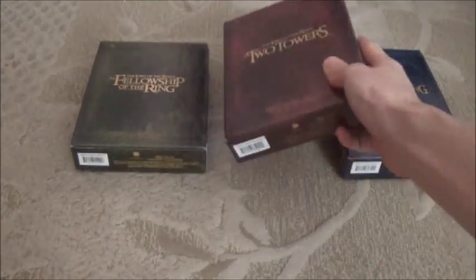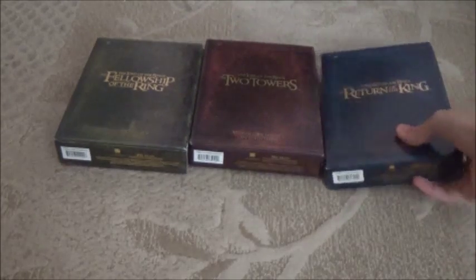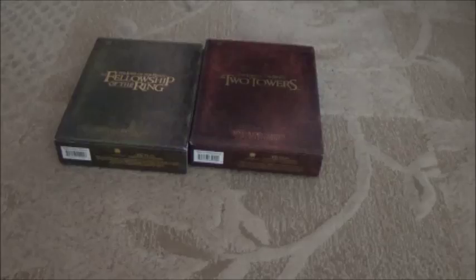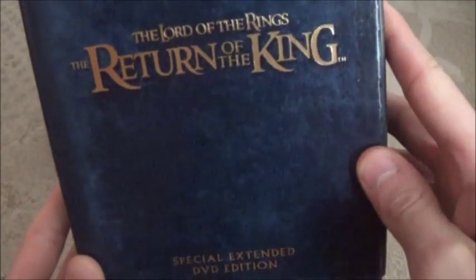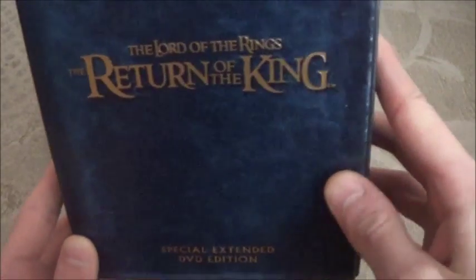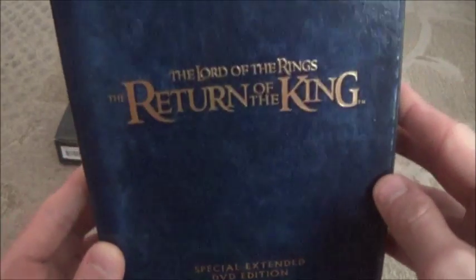So I've showed you the Fellowship of the Ring and the Two Towers. Oh, and by the way, I'll tell you at the end actually. So here is the Return of the King. I believe this is most people's favorite. And I think it's the most powerful of the trilogy and of all of the Middle-earth saga, including the Hobbit trilogy. So there's the Return of the King right there, extended edition.